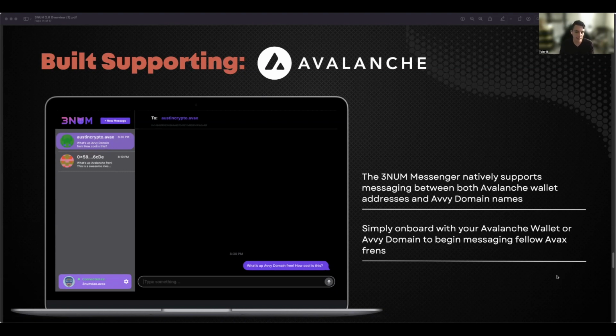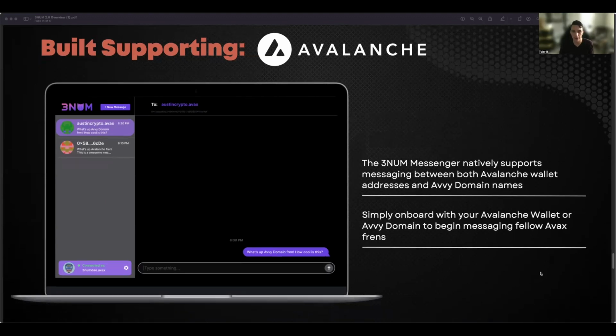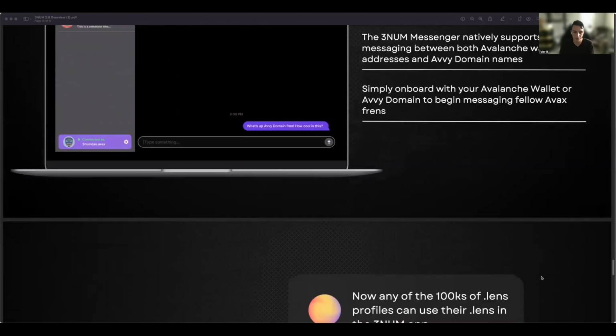And this is really exciting because there's currently not a specific dedicated Web3 encrypted messaging application for the Avi domain community and the broader AVEX community at large. So we're big fans of everything going on at Avalanche, and we're super excited that we can extend this messaging experience to that broader community, all supported natively via the Threenum messenger.